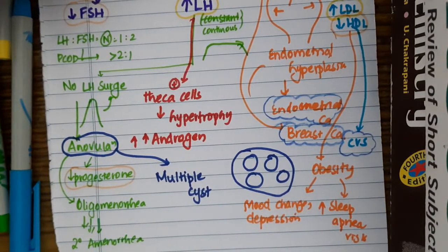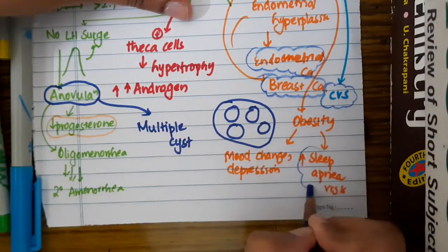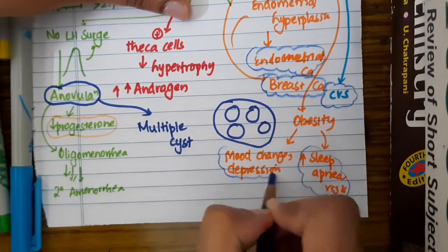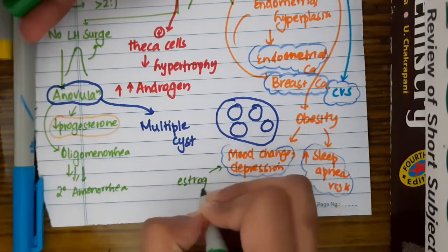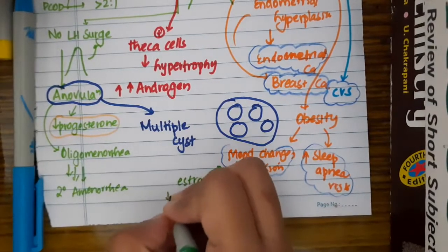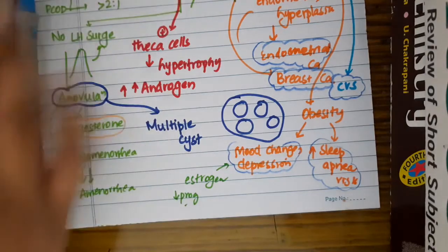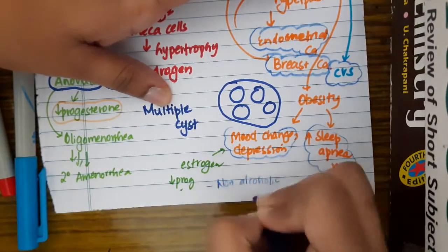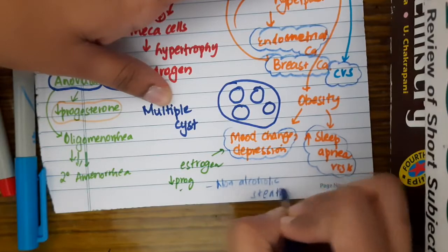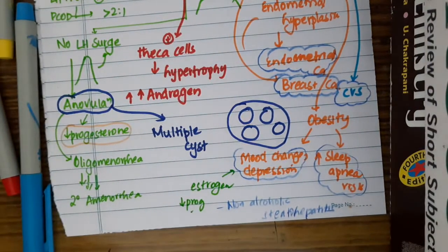Then, because the patient becomes obese, there is increased risk of sleep apnea, and also there will be mood changes and depression. These mood changes and depression are also attributed to estrogen. Estrogen and decreased progesterone also cause mood changes and depression. And there is one important long-term consequence which is not there in this chart, that is non-alcoholic steatohepatitis. Non-alcoholic steatohepatitis is also a long-term risk factor of polycystic ovarian disease.